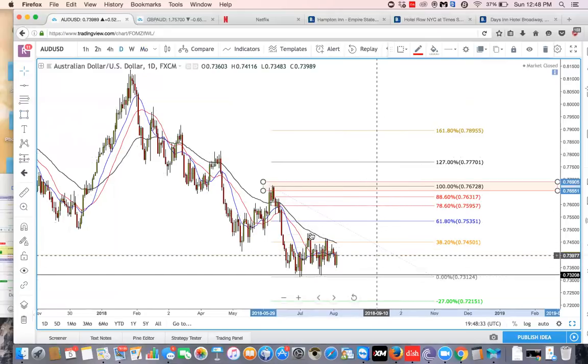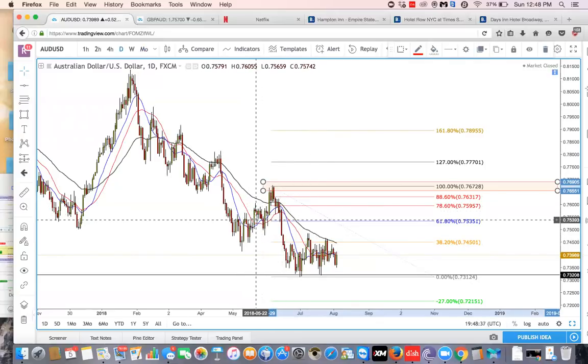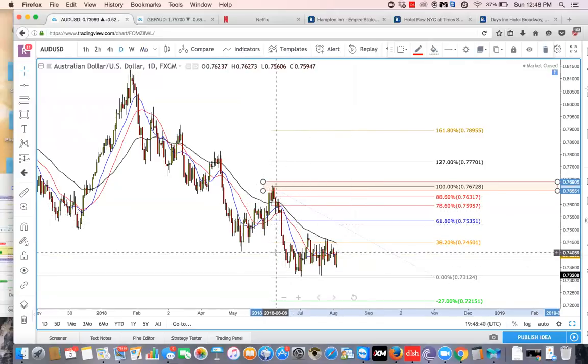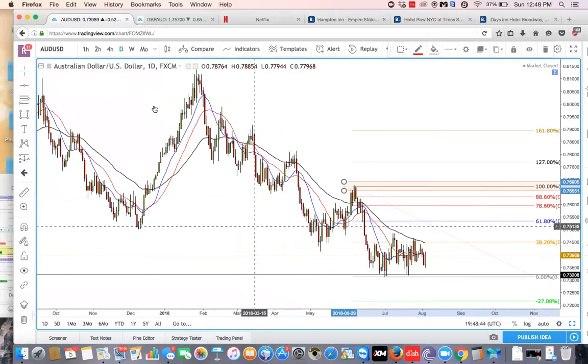So don't make any decisions early. Wait for price to give you that bearish or bullish confirmation and then take your entry there. Don't try to guess the market. Just wait and see what the market gives you and then take it there.